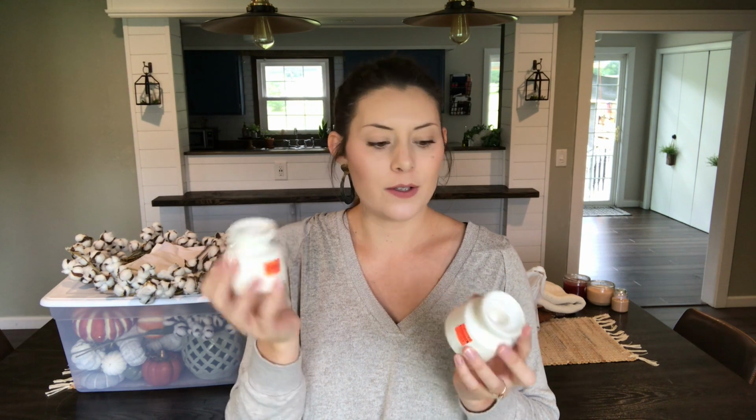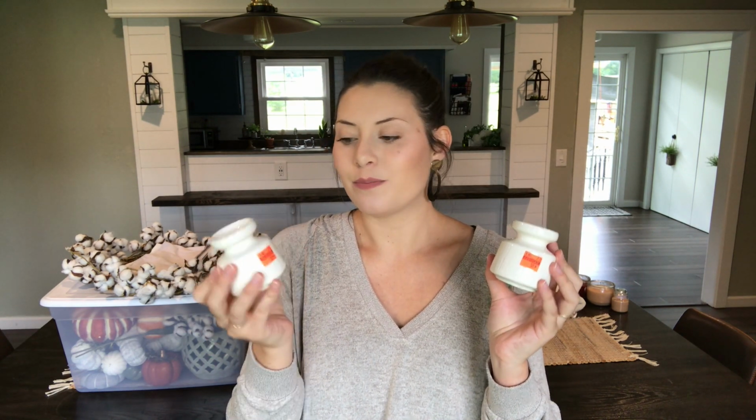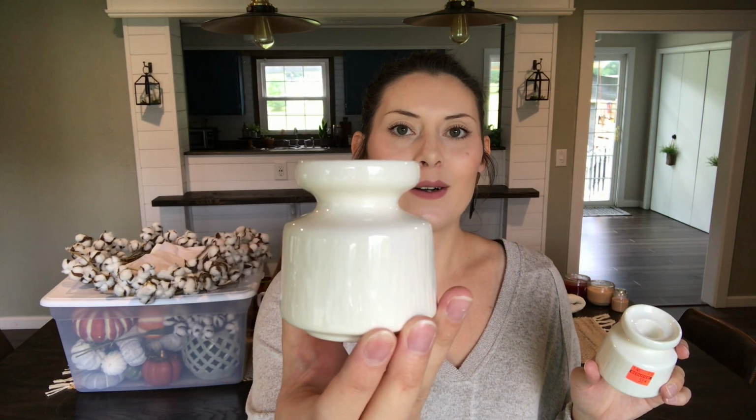So can't beat that. I normally don't have a lot of candlesticks or candle holders in my home. I don't know why, I hardly ever find myself decorating with them, but I figured I could even use these as little risers if I wanted to set a pumpkin on there or something. And 59 cents, still, like I said, a really great deal. And I know I will put these to use some way, somehow. So I picked these up and I think they are super, super cute.